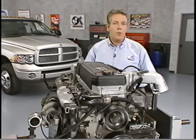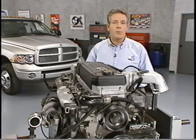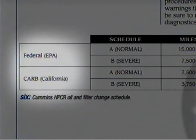In the area of routine maintenance, you'll find that the oil and filter change interval has been revised. A table in this month's reference book summarizes the changes. Notice that in addition to interval differences between normal and severe service, there are also differences between federal and CARB certified engines.